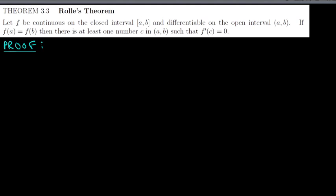So Rolle's theorem states the following. We have a function f, and it's continuous on a closed interval from a to b. And it's also differentiable, so the derivative will exist everywhere on the open interval from a to b. And one more condition: f of a is equal to f of b. So the values at the endpoints are going to be equal. And now we can fill in the picture here.